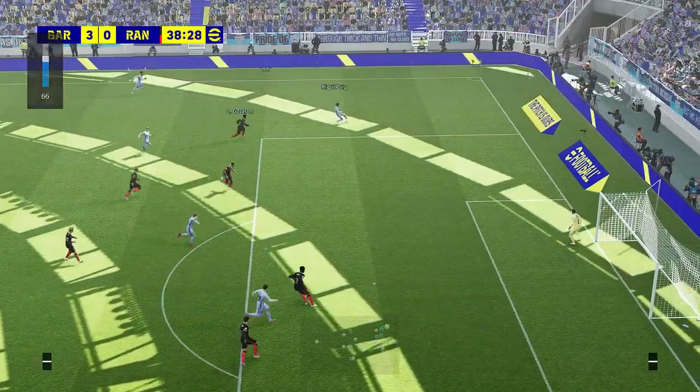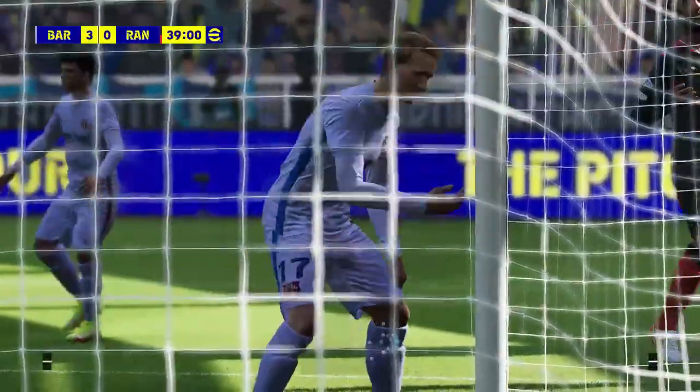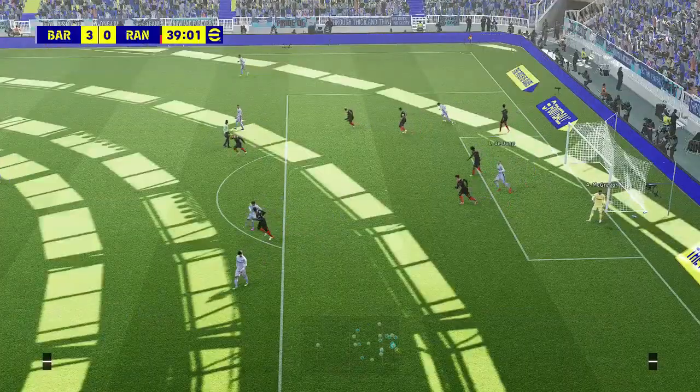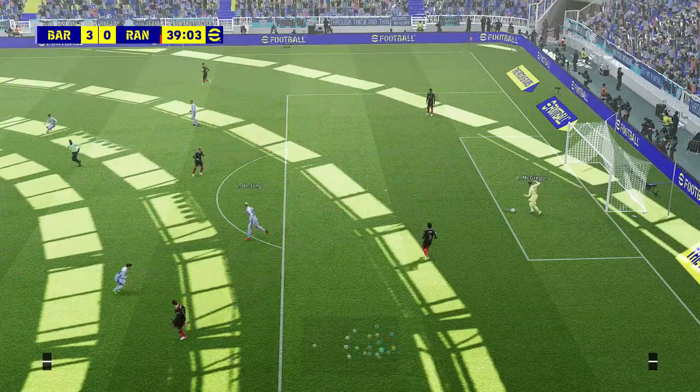Gets his pass away, receives it from behind, and a header! And with the goal at his mercy, a dreadful miss. Another example of how comfortable this team is on the break.